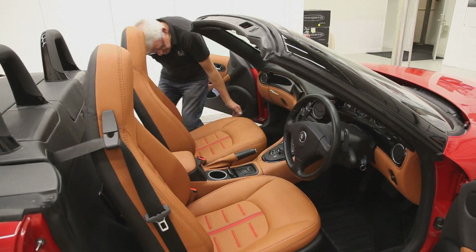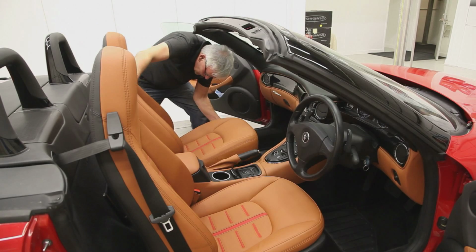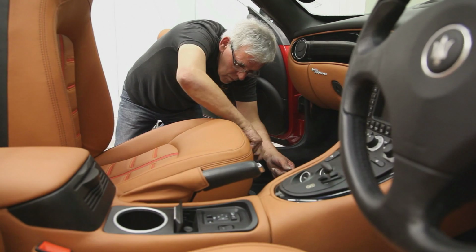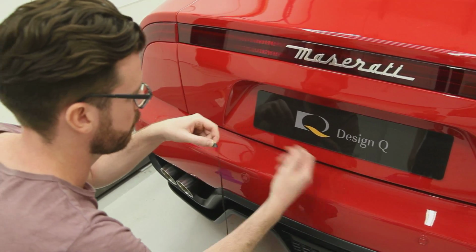And this is an exciting time where suddenly the contrast of the leather and the paintwork starts to work as a combination of surfaces, finishes and design. The guys that are there, they are so enthusiastic about everything that they do. They put heart and soul into it. They need to love what they're doing, and they do.